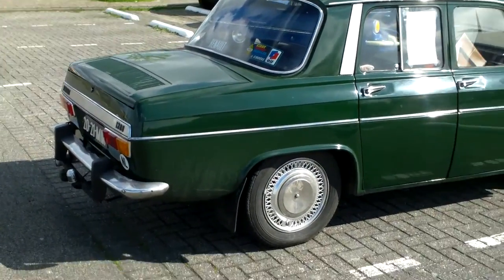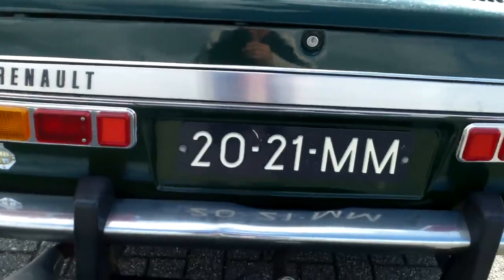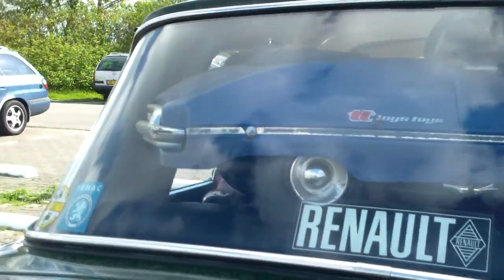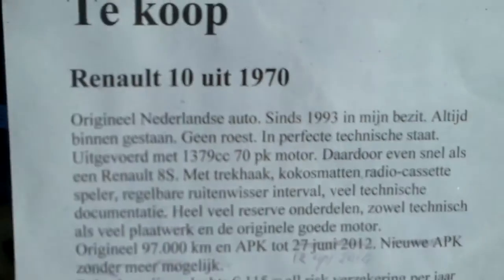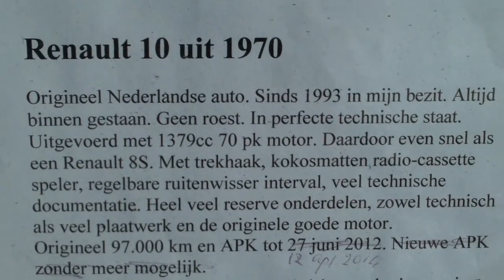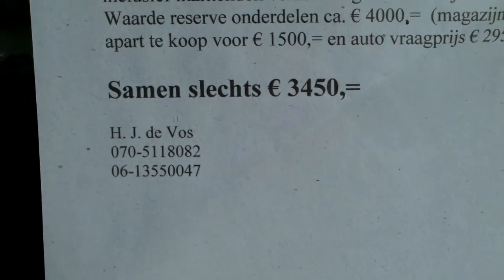And another old French car, a Renault. Yep, it's an oldie. I think it's a Renault 8 or 1300. Oh, wait a minute. And there's a Citroën in the back. A pedal car. Always take along your pedal car. You never know. Another pedal car. Sorry, it's a Renault 10, 1970. Original Dutch car. Owned since 1993. Always been in a garage, no rust. 3,450 euros.